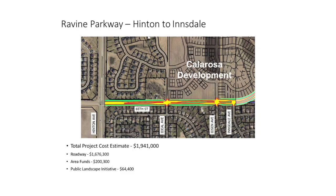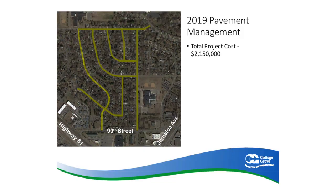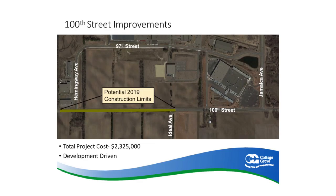as well. And then looking up into the 2019 future for capital improvements is the Ravine Parkway Hinton Avenue to Insdale Avenue upgrade. That would also include Hinton Avenue to 70th Street for a roundabout that the county's going to put in there. And then also some 2019 pavement management projects, as well as some work down on 100th Street. So again, these are all infrastructure and required upgrades to help the community as we grow and make things safe and sound for people.